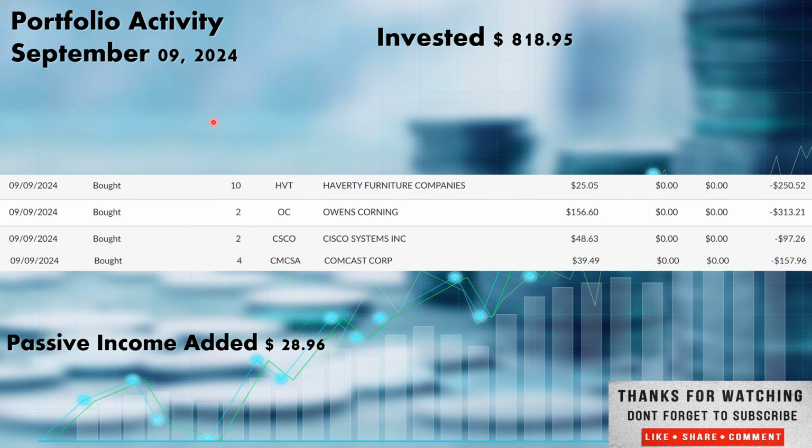Now we go back in here on September 9th, and we added an additional $818.95 to the portfolio. Picked up 10 more shares of Haverty Furniture Companies, ticker HVT. This is out of the consumer discretionary sector. And GOOG and GOOGL are both out of the information technology sector, if I didn't mention that. Picked up these 10 shares at $25.05 per share. 2 more shares to our Owens Corning position, ticker OC, out of the industrial sector. Picked up those 2 shares at $156.60.